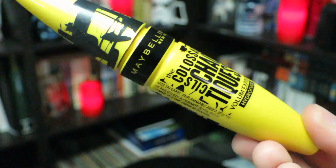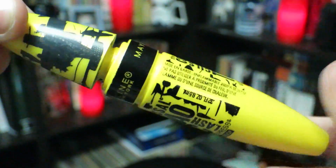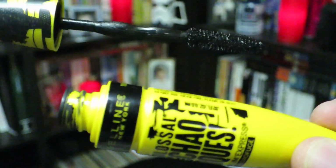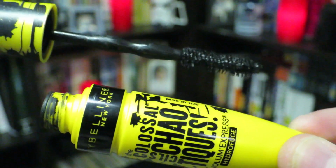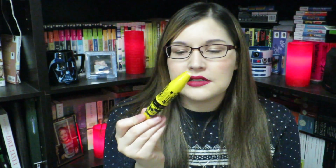I got this way back in, I think, September, and I didn't really start using it until October. It's just got a big old brush, and it gives you a nice, good, full coverage, and I love it. I've been using it quite a bit the last 2 weeks here, so this is definitely one of my faves for sure. I really like Maybelline mascaras. They usually do a pretty decent job, so I'm always pretty impressed.